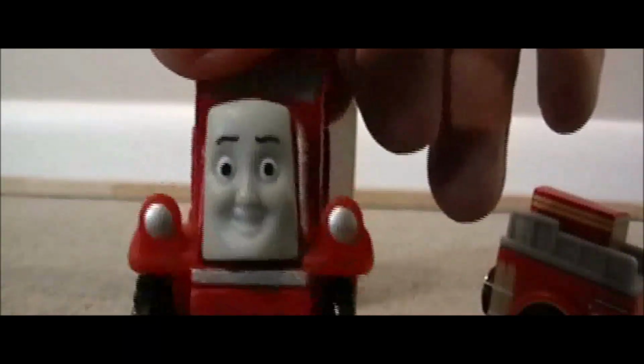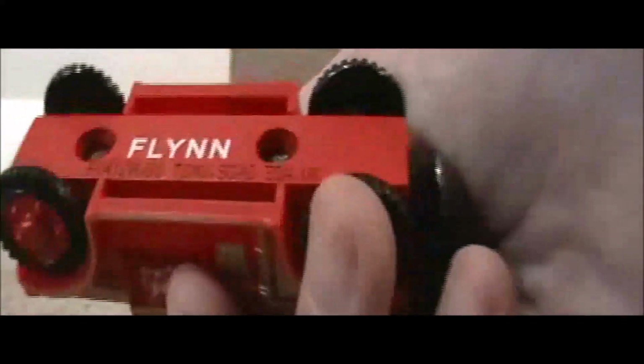Little plastic water cannons don't actually do anything, but nice touch. Face. It's not perfect, but it is a pretty good Flynn face. I don't think I've seen the Mattel one in a while, so I can't comment on that. As you see, it says Flynn, Tomy UK. Nice. That's a nice Flynn. I like that. That's really nice, bold print. You know, as a whole, I just like this Flynn model.